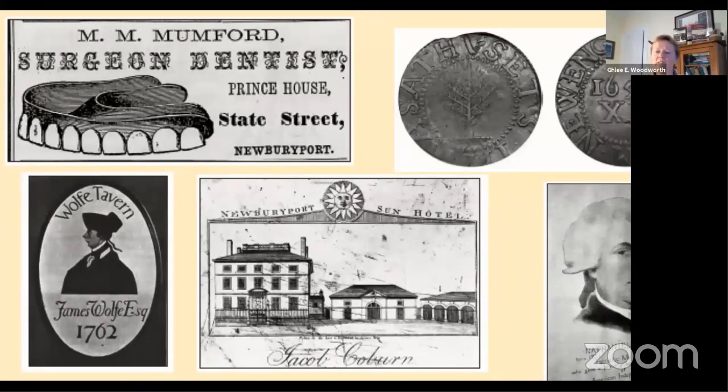And then coins. My friend, the late Rick Bagg, was able to get these. He was one of the coin specialists, one of the top in the United States. He was able to get these images in the 1600s. And these are the coins that were rattling around in pockets in downtown.